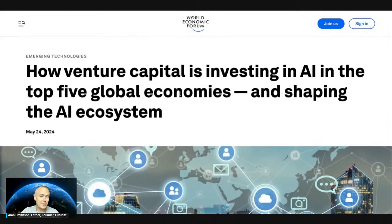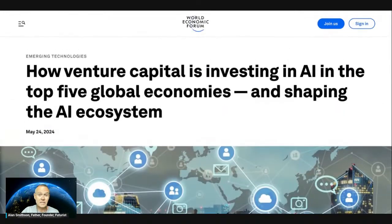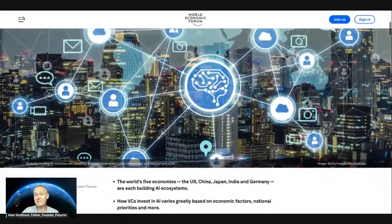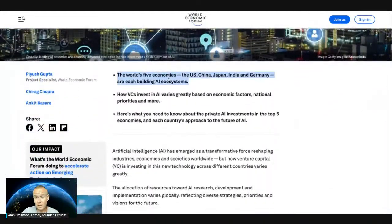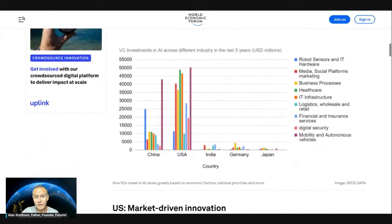How venture capital is investing in AI and the top 5 global economies shaping the AI ecosystem. As you may have heard, X.ai or Grok, Elon Musk's new AI platform, has just raised $6 billion at a $24 billion valuation. So we're starting to see massive amounts of money. The top 5 economies, US, China, Japan, India, and Germany, are each building their own ecosystems for AI. And here's what the breakdown looks like.